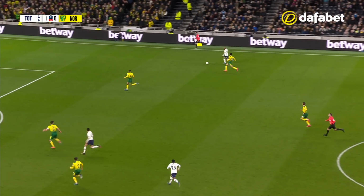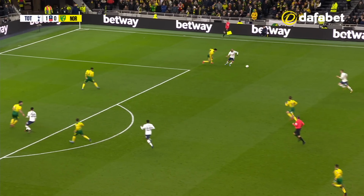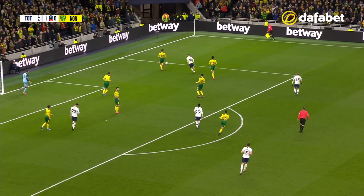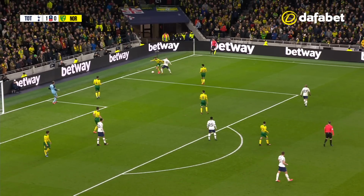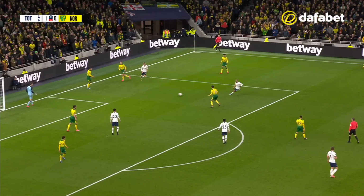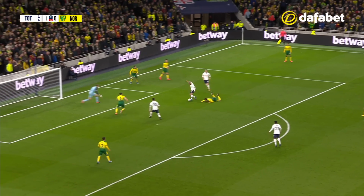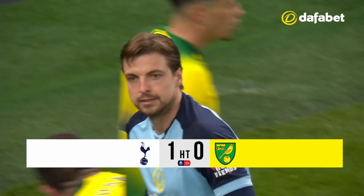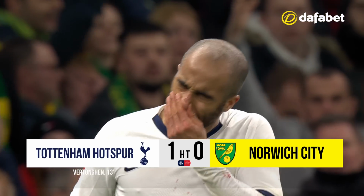Nice touch there from Lo Celso to set Lucas Moura away on the right-hand side. He's up to the edge of the penalty area. Lo Celso's continued his run, but Tom Trybull had the forethought to go with him and has won the ball back and then plays it into the area to Vrancic, who's dispossessed. Oh, that's a good save from Krul. Lucas Moura getting the shot in, and behind it goes for a corner.